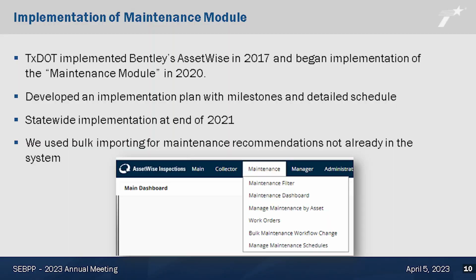So TxDOT implemented Bentley's AssetWise system. At the time it was called InspectTech in 2017, and we began implementation of a feature within the AssetWise system called the maintenance module in 2020. We came up with a step-by-step plan with milestones, including a pilot process for a few districts to really test this out and see what this process would look like.